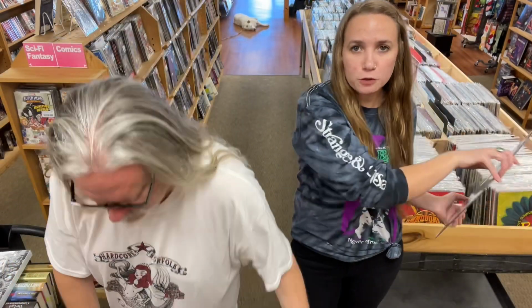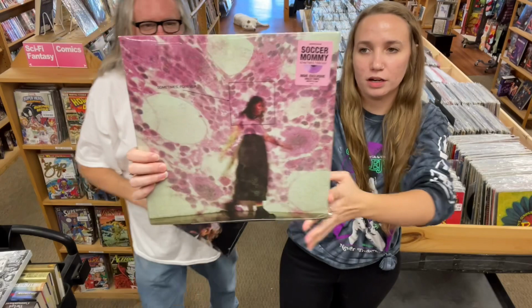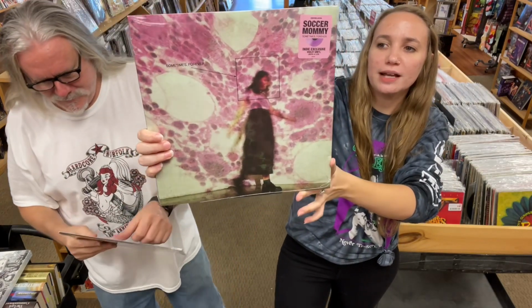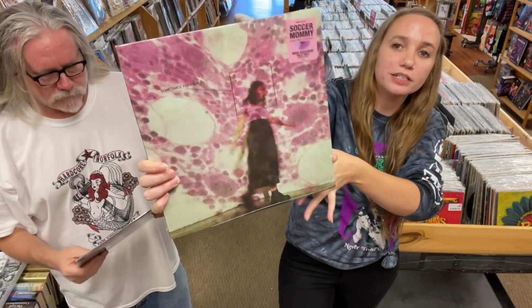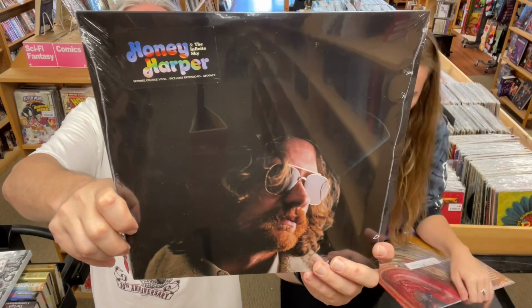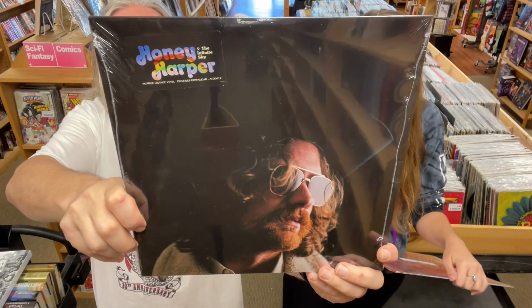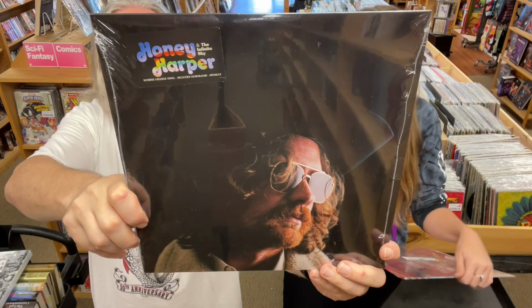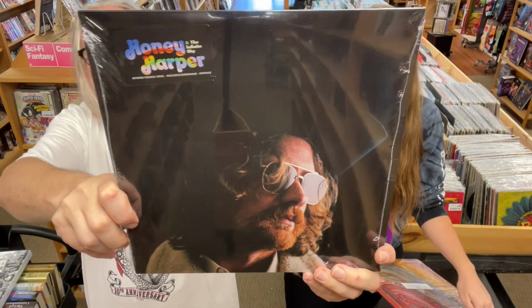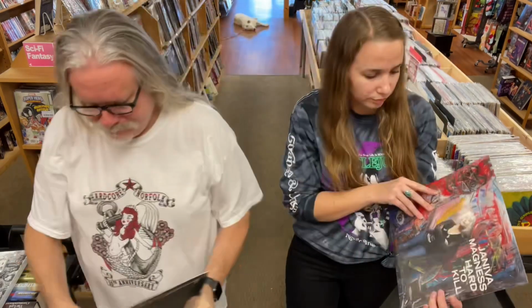Next up is Soccer Mommy, Sometimes Forever. Nashville indie rocker Sophie Allison's latest album, now on indie-exclusive Violet Wax, limited to just 3,000. Next up, Honey Harper and the Infinite Sky. Country music for everyone. The Sky mines decades of musical history and places the most time-worn touchstones in unexpected new contexts on Sunrise Orange vinyl with download.